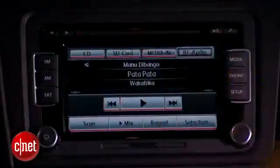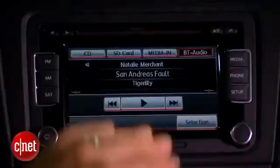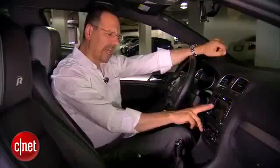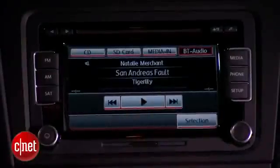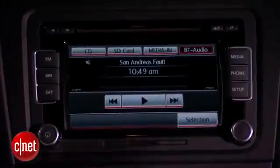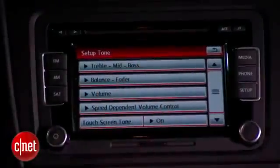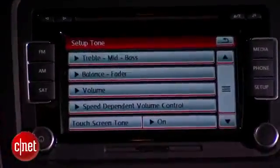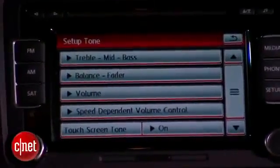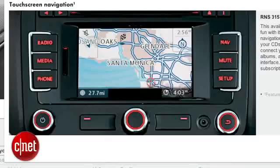And of course, finally, you've got Bluetooth streaming audio, which looks good. Nice use of meta tags. The logic and the response is kind of pokey, but that's at least with my Android 4.0.4 phone. You may have different results. If you get the nav package, you're also going to get a better audio system. We have this interface here for the bass, treble, volume, and fader and such, but the Dynaudio 300-watt 8-speaker rig comes with the navigation upgrade as well.